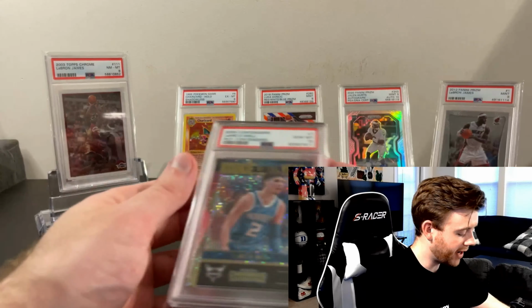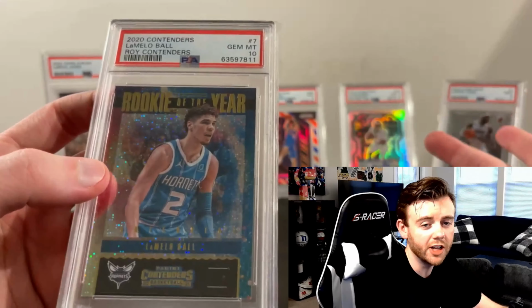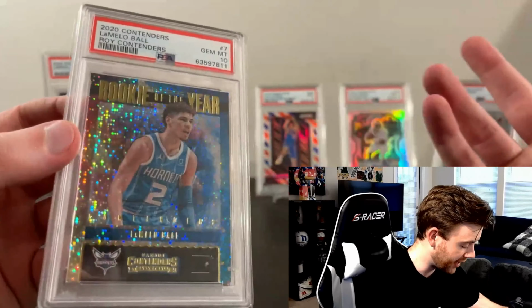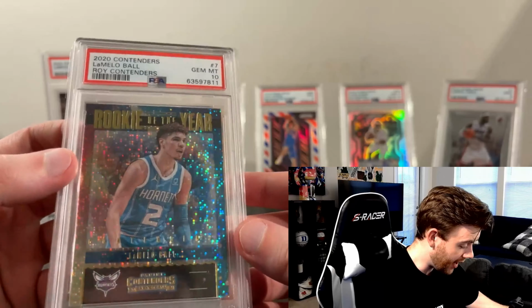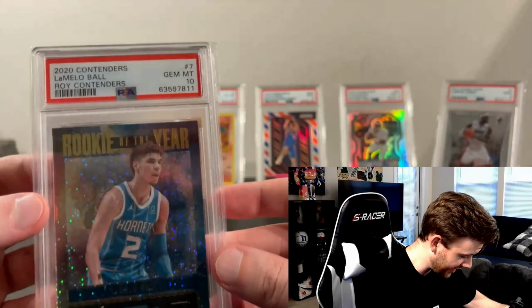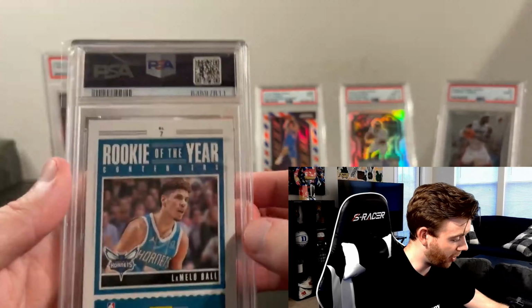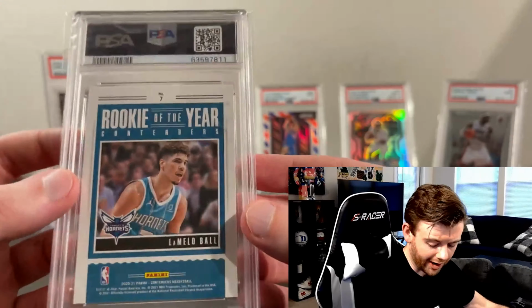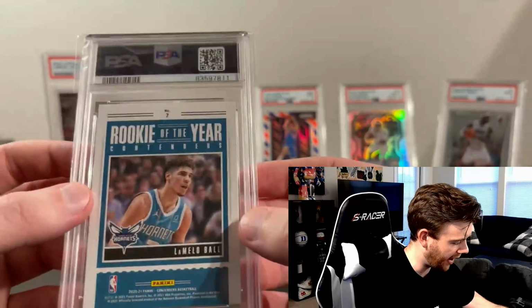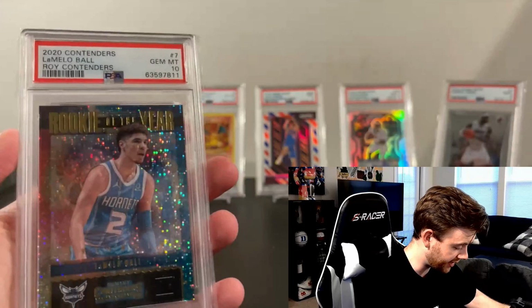All right, moving on to my card that I just got back from PSA. I think I should be posting that reveal video before I post this, or else that would make no sense. But a 2020 LaMelo Rookie of the Year Contenders PSA 10 Flashback from PSA. Really haven't seen many of these graded at all. I think I've seen a 9. I don't think I've seen any 10s on this. I'd have to check the population report to see how many have been graded.